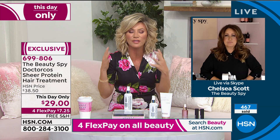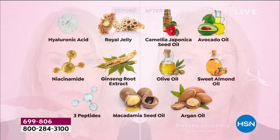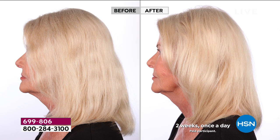And you think about all that we do for our face. What are we doing as far as anti-aging for our hair? This ingredient deck reads like a high-end anti-aging skincare brand. As you take a look at these before and afters, and there's the ingredient deck. Hyaluronic acid gets into that hair to help plump it up so the hair looks thicker and fuller. The ginseng root, the olive oil, the sweet almonds, those are ingredients that help the hair to stop the breakage, in combination with peptides, known as the Holy Grail for helping damaged hair that's dry and brittle look thicker and fuller.